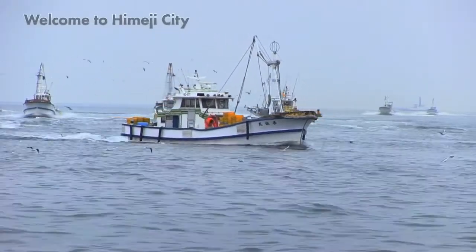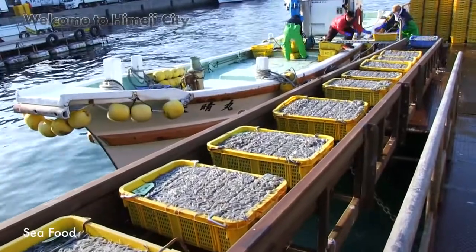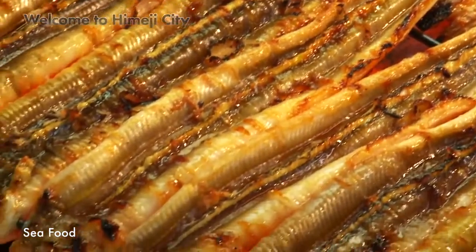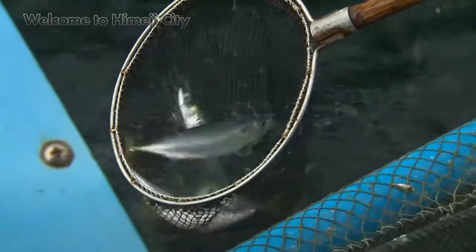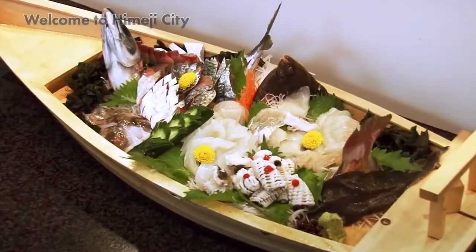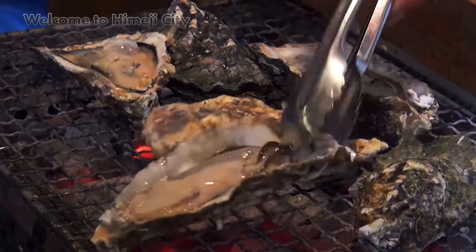Harima is a treasure trove of seafood. With sand eels in spring, eels in summer, blue crabs in autumn, and mackerel in winter, you can enjoy fresh seafood in Himeji throughout the year.